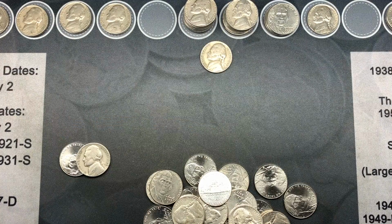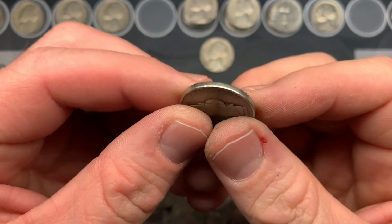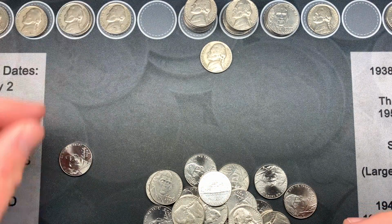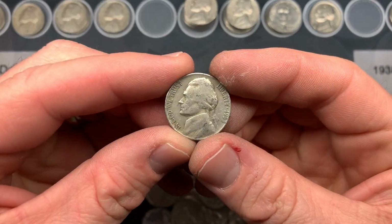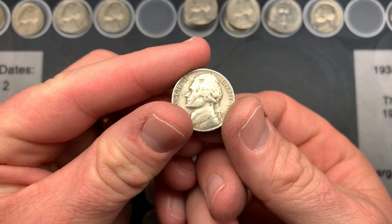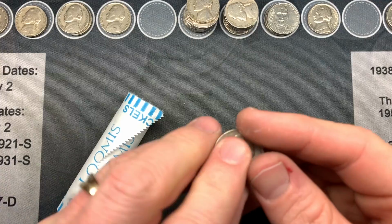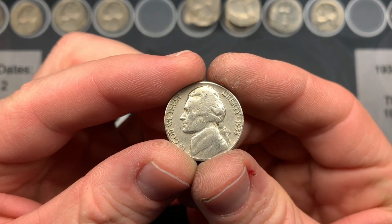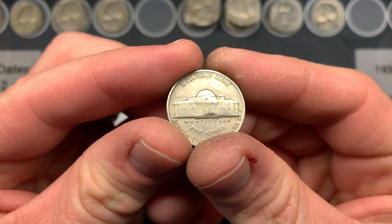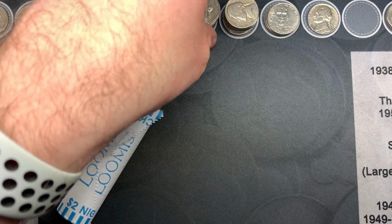Just because, according to the Red Book, they are a little bit more valuable than the years around them. I am working on roll number 42, and I have a 1948. It is a Philadelphia, but that makes another 40s for the box. And we had a 1953 Denver, which we haven't found that one yet. I was about to open up roll 43, and my wife just handed me another 1955. Let's hope it's a Philadelphia. It's a Denver. But it's still another 50s, and it was worth a shot.